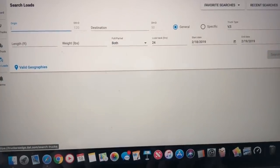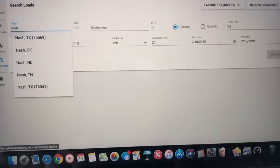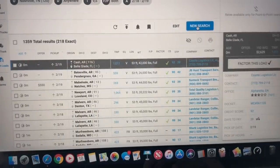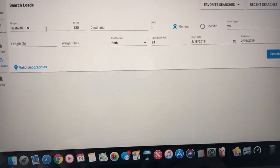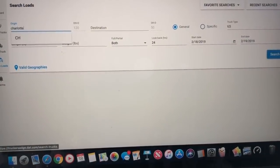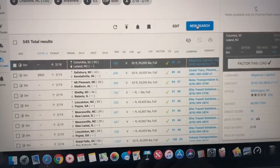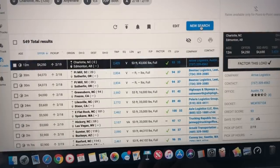Let's go to Nashville. 403 exact loads in the Nashville area. Let's go to Charlotte, North Carolina. 545 loads in the Charlotte, North Carolina area. Ooh, let's see what some offers are close to Charlotte. Alberta, 4250. Southern Oregon, 4,000. Dixon, 4,000. Spokane, 3,500. So no.